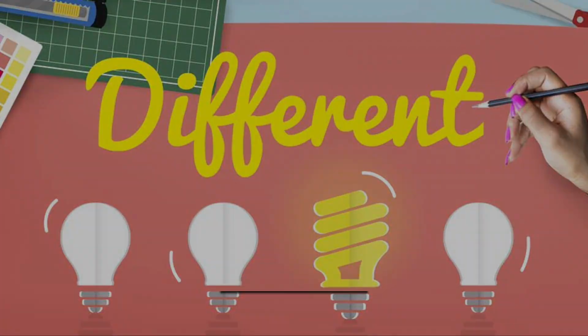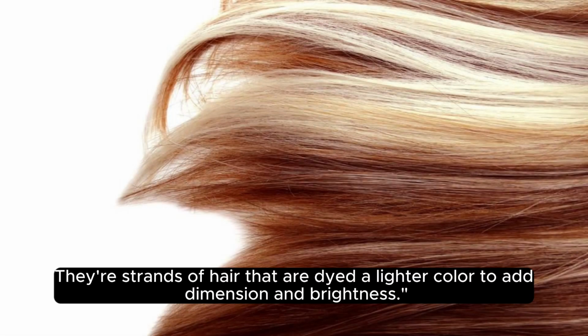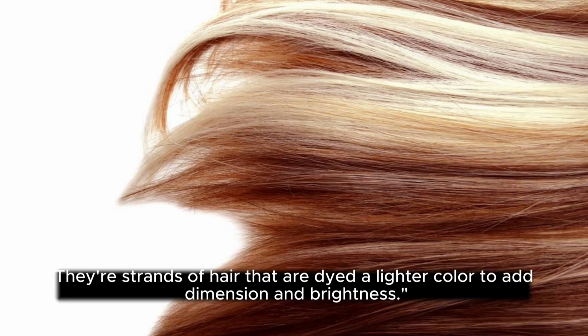Different uses. Ever heard of hair highlights? They're strands of hair that are dyed a lighter color to add dimension and brightness.